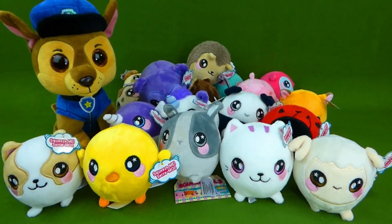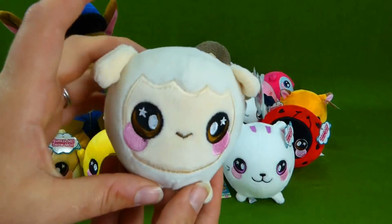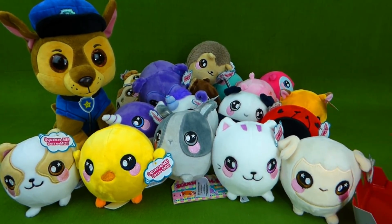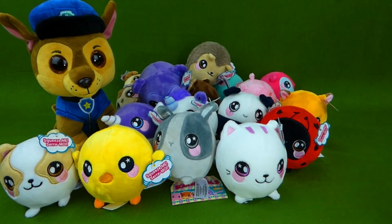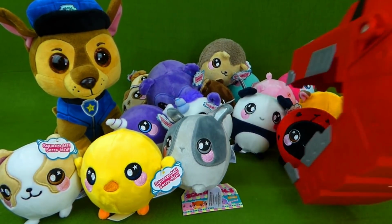Wow, look at all the Squeezamals. Chase, you made some really cool friends. We've got a chick, and here's a kitty cat, and a sheep. Aw, this is Sophia the sheep, and they are so cool. But oh no, what is that I hear? Uh-oh, it's Ty, and he's coming to take Sophia. He took our sheep. Oh no, and the kitty cat. He's going for the ladybug. Chase, you have to stop him.